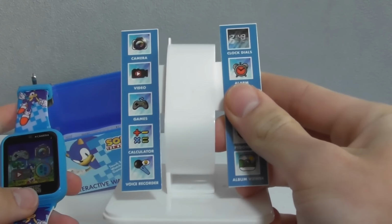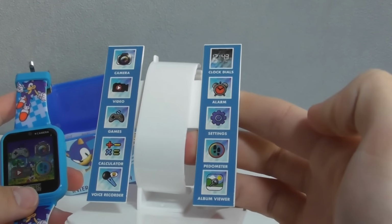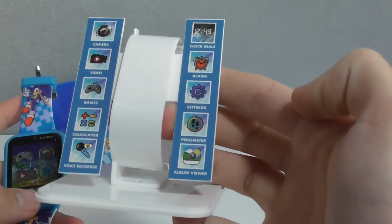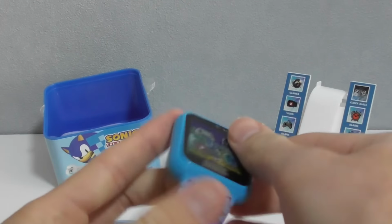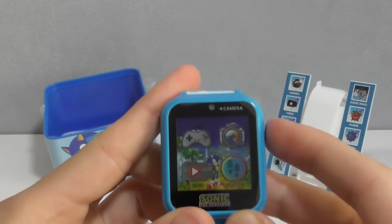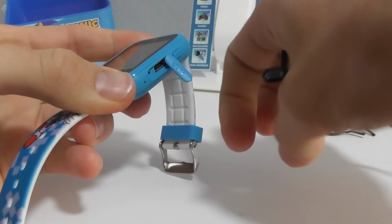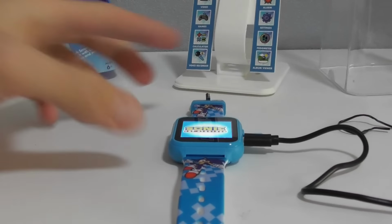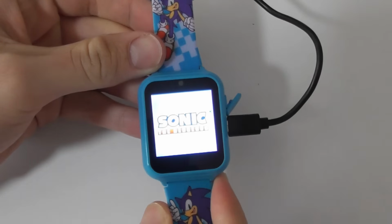Now, it says it has a camera, video, games, calculator, voice recorder, clock, alarm clock, settings, pedometer, and album viewer. Pretty basic stuff. Okay, so the first thing we've got to do is charge it. Okay, I've plugged it into the computer.